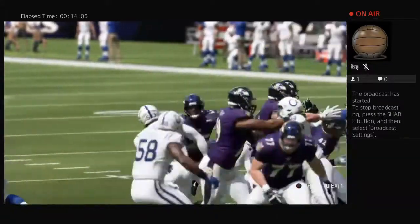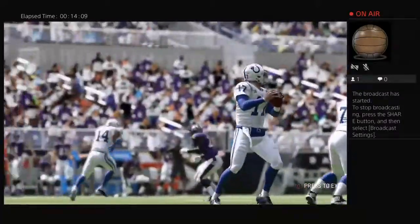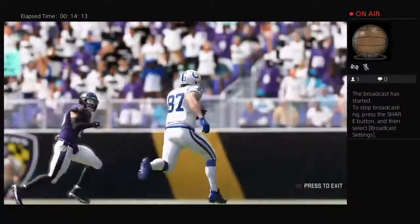Meanwhile, nothing settled in our wildcard game. It's a tight one as we get ready for the 3rd quarter. Standing by to take you the rest of the way, let's get it back to Brandon and Charles.